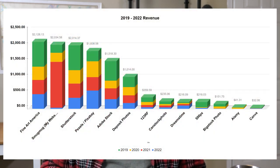Obviously, there are some of them here that have just been in decline, which I probably wouldn't upload as many to anymore: 123RF, CanStock Photo, 500px. There was a time where on 500px, I was making like $1,000 or $2,000 a year back in 2014, 15, around then. But they really went downhill. They changed their business model, and now it's a really small amount. So I definitely wouldn't spend a lot of time selling my photos on 500px or some of those ones on the end down there.